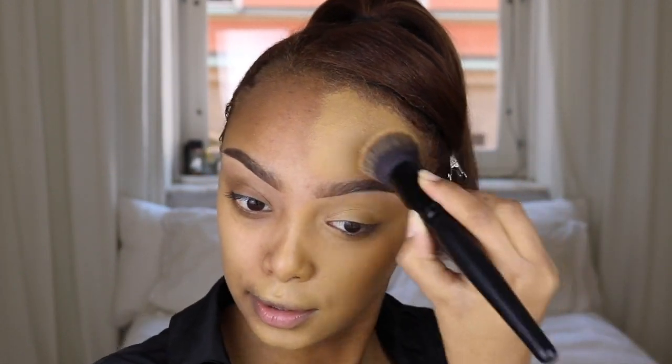I applied a little too much on my forehead. Do you see how it matches my chest? This just might be the most perfect foundation that matched my face ever. It's so good. Do you guys see the coverage? Like, my soul is covered, okay?